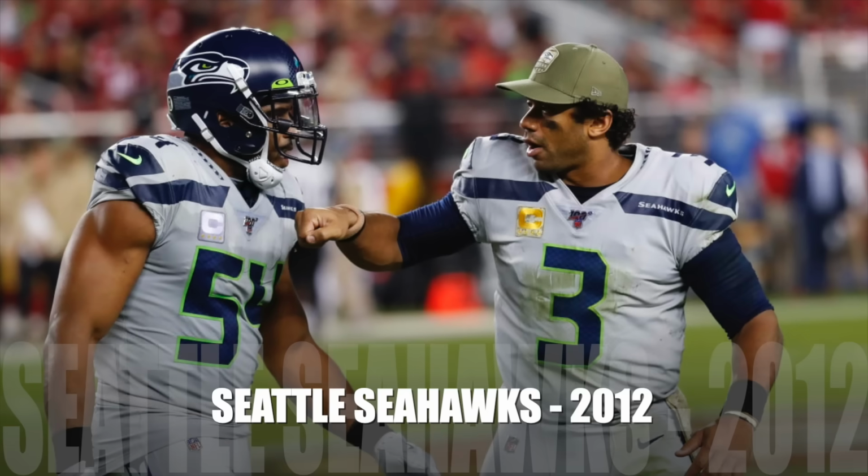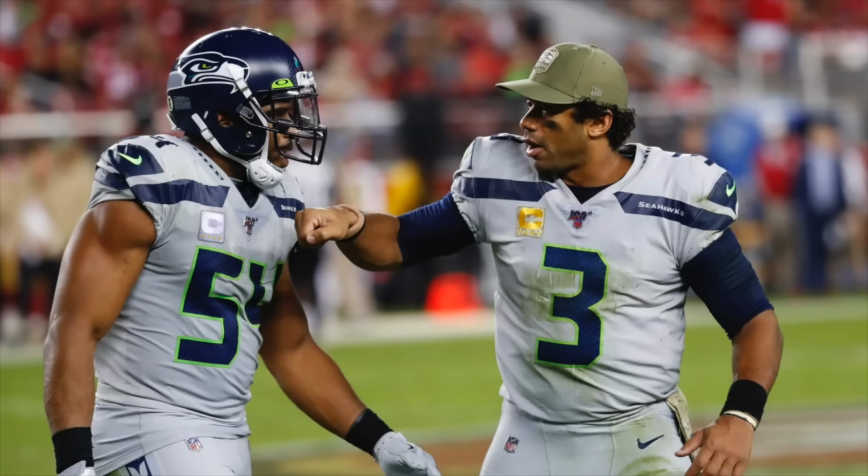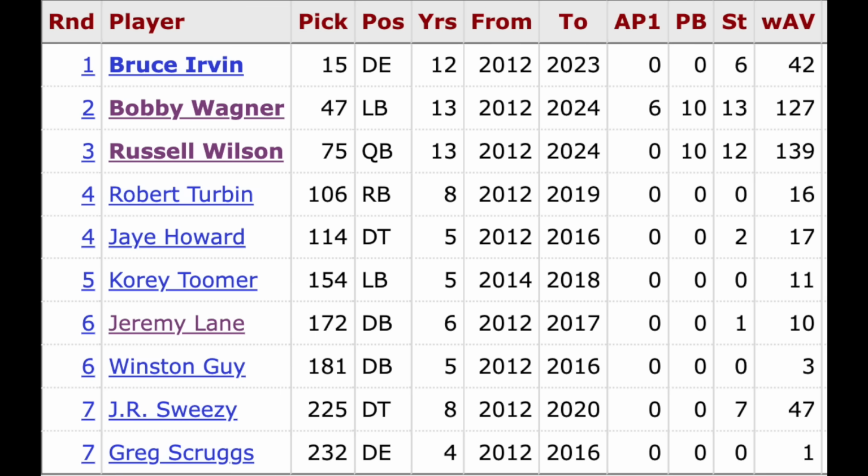Seattle Seahawks, 2012. This is basically a two-man draft, but we all know the Legion of Boom. We all remember the Seahawks dynasty that was supposed to be that never was, even though they did win a Super Bowl. 2012 is when they went from being just another irrelevant Northwestern team to one of the better teams in the league, and it's because of two draft picks, Bobby Wagner and Russell Wilson.